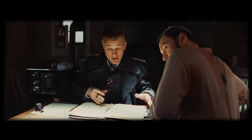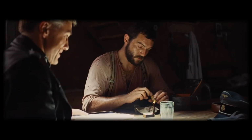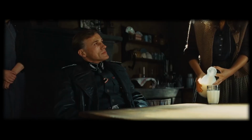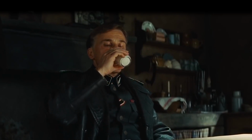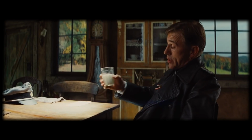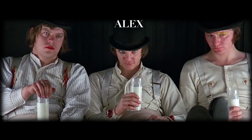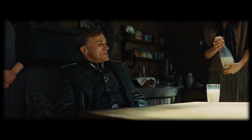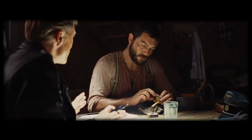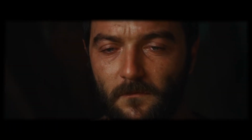Landa, smooth as silk and sharp as a tack, expertly pressures Lapidite into spilling the beans about the hidden Jews, all while pretending to care about his family life. At one point, he asks for a glass of milk, which might seem innocent enough, but there's something creepy about bad guys drinking milk. It's like they're twisting safe childhood memories or hinting at some deep-seated trauma. Think Alex in A Clockwork Orange or Homelander in The Boys. But hey, maybe I'm reading too much into the milk thing. Let's get back to the scene. Lapidite, caught between a rock and a hard place, tries to play Landa but eventually cracks under his relentless questioning.